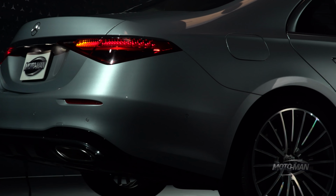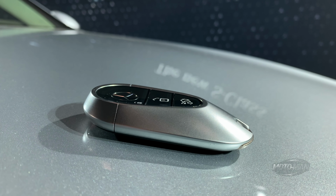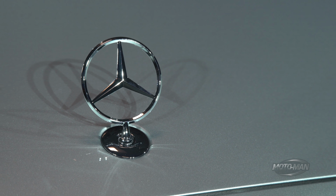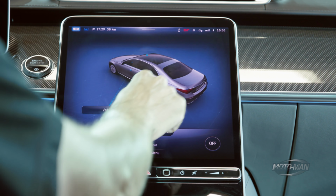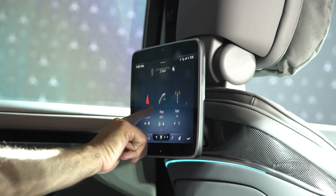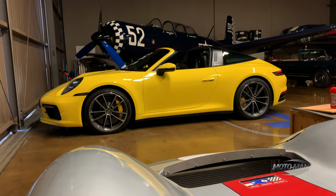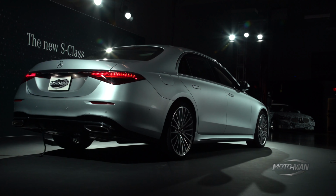Friends, you and I look at a lot of new cars together. However, there is a very short list of cars that not only set the trend for the segment in which they create, they set the future for the entire car world and, as of late, now the tech world. That list includes, of course, the Porsche 911, the Chevrolet Corvette, and it absolutely includes the new S Class.